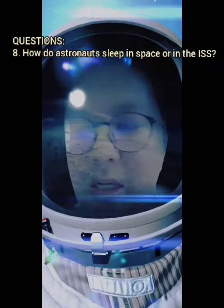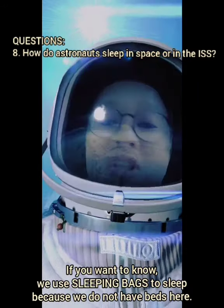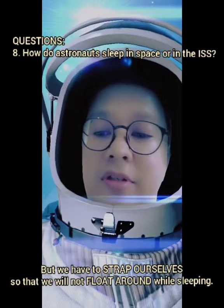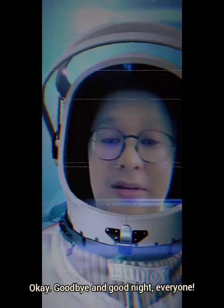It's my bedtime here. If you want to know, we use sleeping bags to sleep. We do not have beds here, but we have to strap ourselves so that we will not float around while sleeping. Okay, goodbye. Good night, everyone.